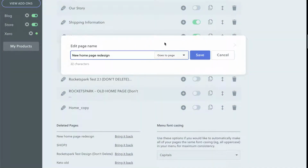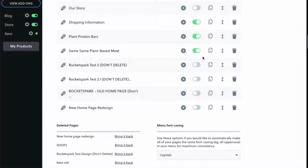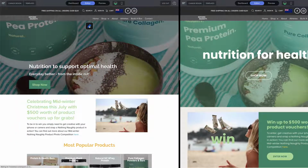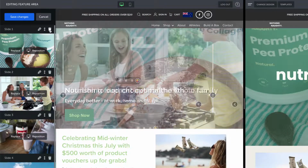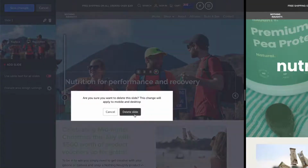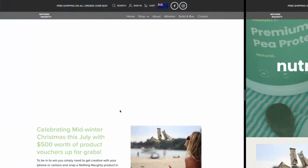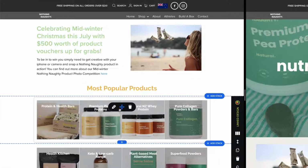And you'll see there that it's just kept in offline mode, so no one will be able to see it unless they're logged in. So it's just a matter of clicking through to that page and getting started with the editing. So I'm going to leave the header editing there till later and get started with the actual on-page elements. So you'll see on the right there, that's the design that I'd prepared earlier. And I've decided not to use the feature area slideshow, so I just delete all the slides there and remove that feature area. And I'm actually doing that top section with a stack.